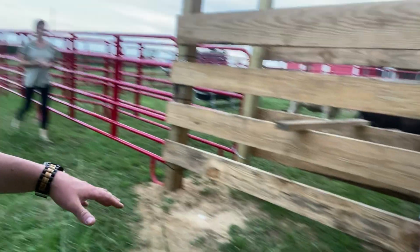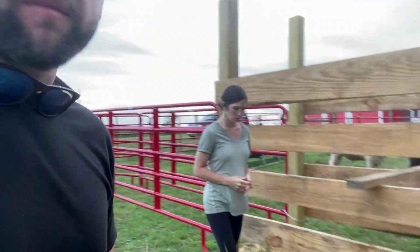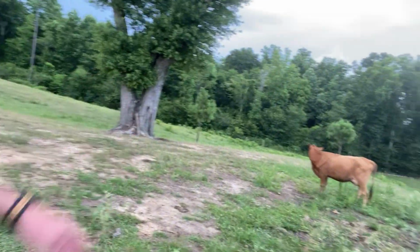So what we're going to do is we're going to actually take her home in the back of an SUV, because we don't have my truck here or the trailer. Her mama, she's just not taking her.